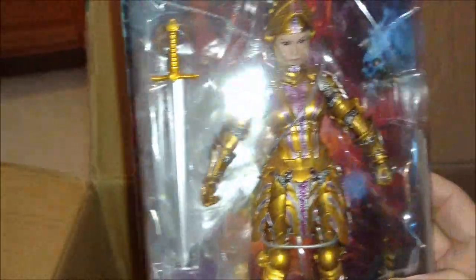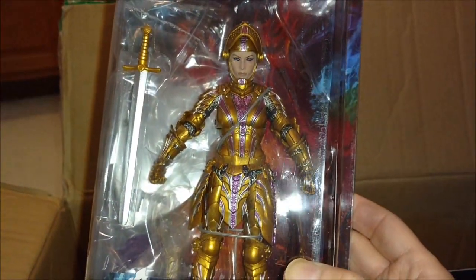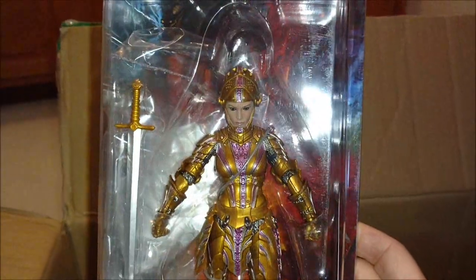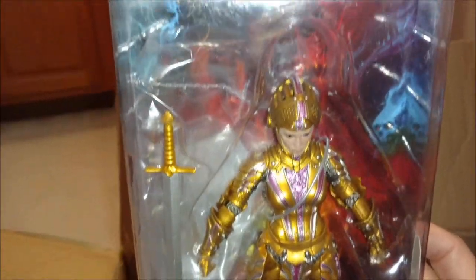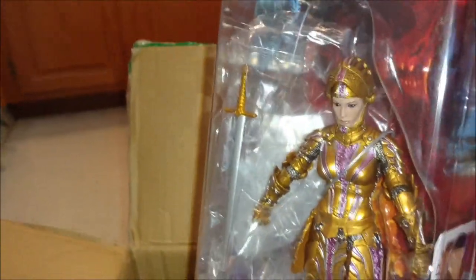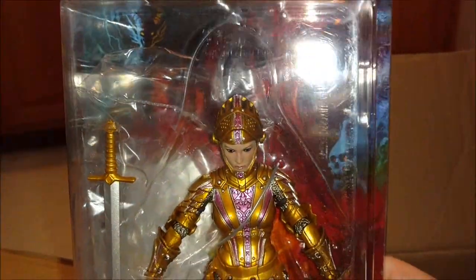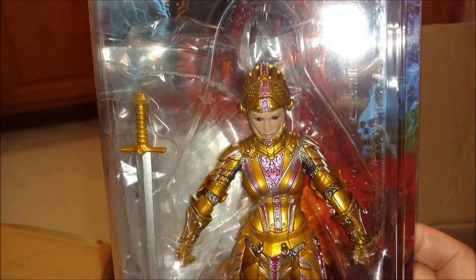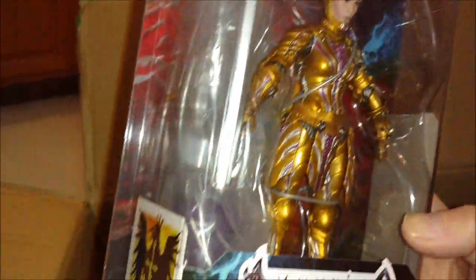Taking a look here, Gwendolyn Heavensbrand. I don't know, is she a sister of the Heavensbrand knight from the first wave? But you can see an armored female figure. Very nice detail. I love the detail on the figures. I believe that helmet can be positioned closed-faced or open-faced, just like the what's his name? I can't remember his name. But the other Heavensbrand guy. Very cool. Lots of accessories on this one.